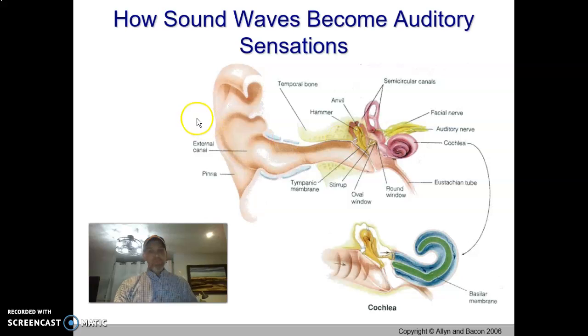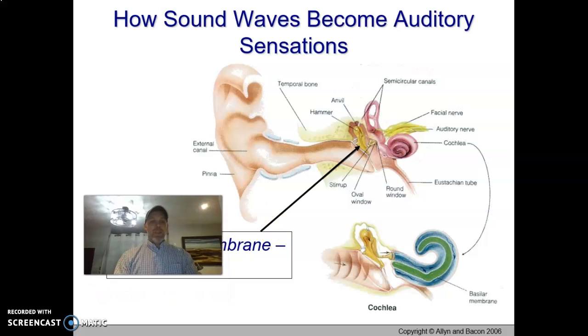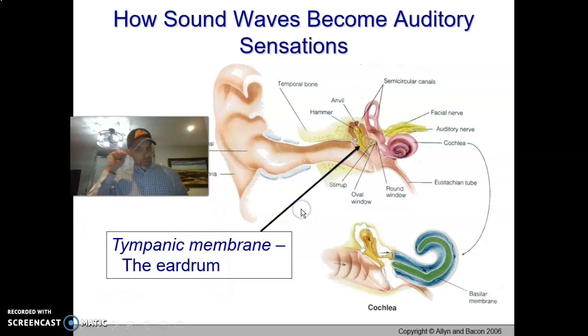Okay, so we've got our outer ear here. It's called the pinna. And then there's the tunnel here. And then we have the tympanic membrane. Now, the tympanic membrane is better known as the eardrum. So don't stick the Q-tip in too far and rupture your eardrum, right? And this is the first place where those sound waves are going to take a vibrational form, because that tympanic membrane, this very light membrane, is going to start vibrating when sound waves hit it.